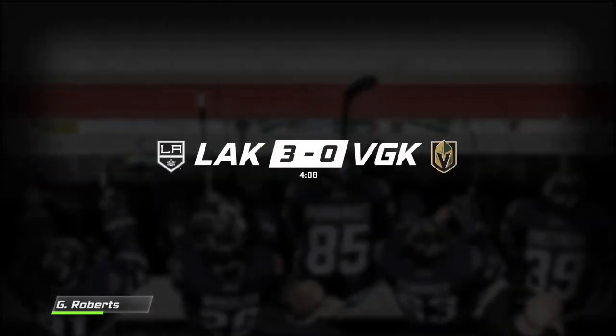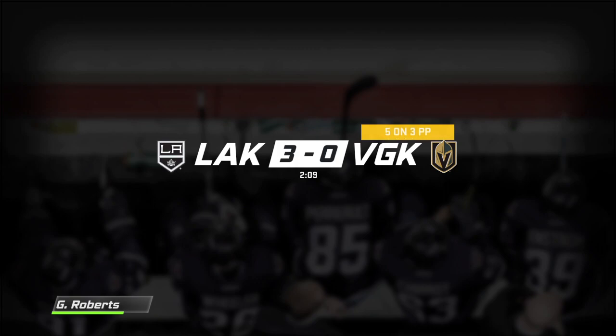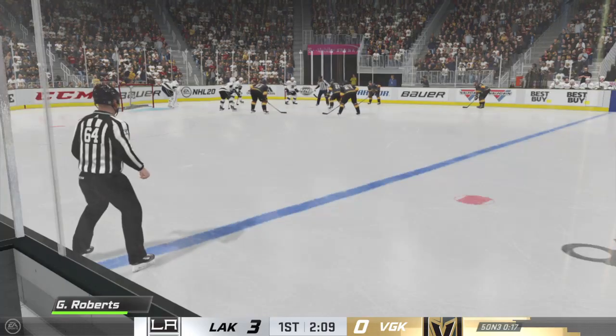Penalty coming up here. Penalty to number 64. 2 minutes for tripping. Tripping is the call. Did he sell or is that the right one in your mind? I think it's the right one. He looks like he's picking up speed and the stick gets into his feet.